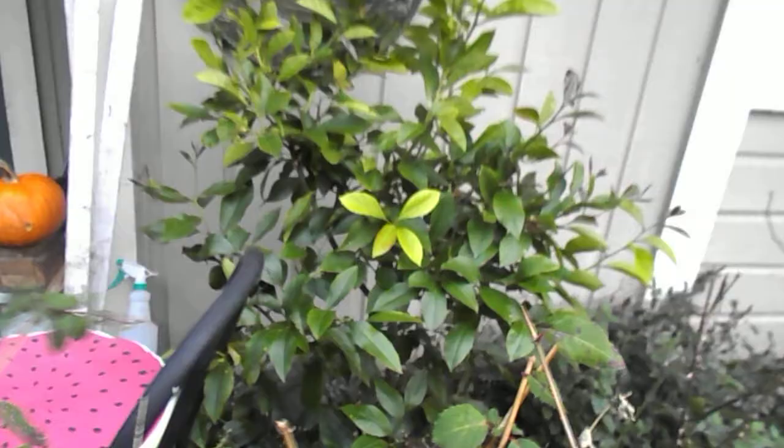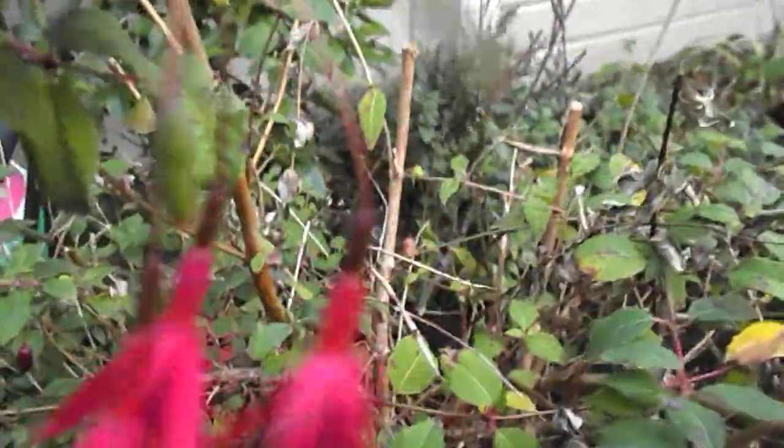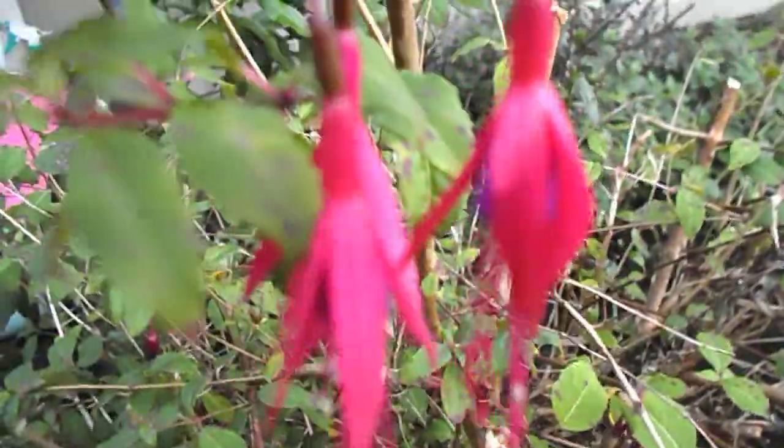And I've got a lemon tree over here. But this is just a little makeshift shelter to put over the Satsuma Orange. And this is a lemon tree here. Oh, look, must have flowers. Woohoo, Craiger Fuchsia. Nice. Wow, look at this. I love it. Love it, love it, love it.